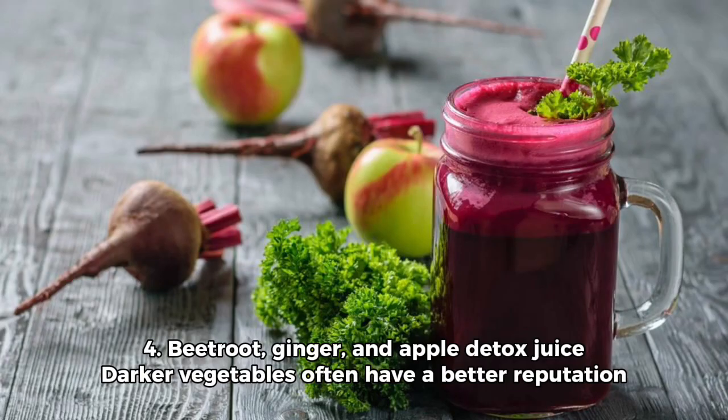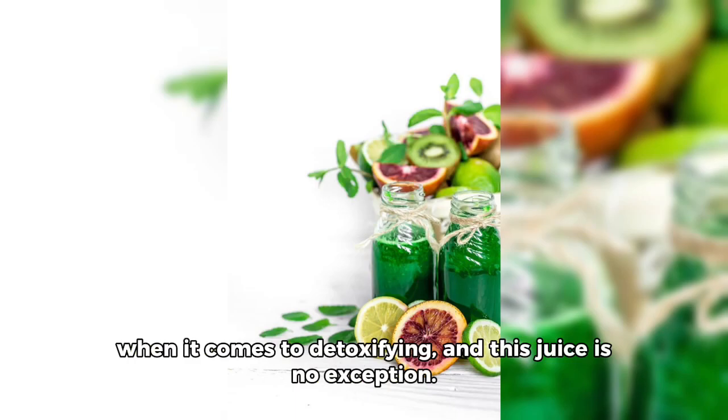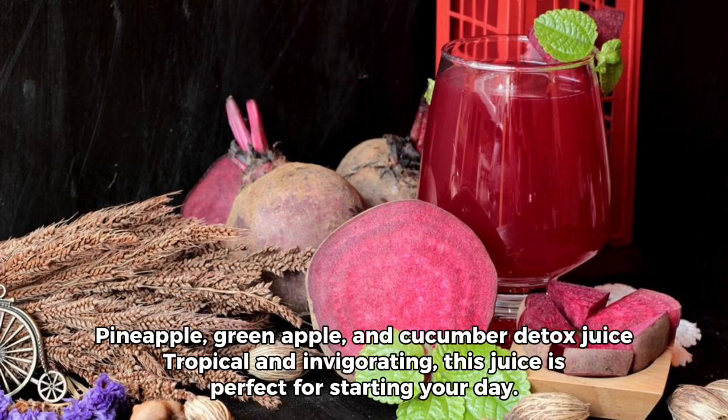4. Beetroot, ginger, and apple detox juice. Darker vegetables often have a better reputation when it comes to detoxifying, and this juice is no exception. Juice up a bunch of beetroots, ginger, and apples for a powerful juice that'll give you that extra energy you need.